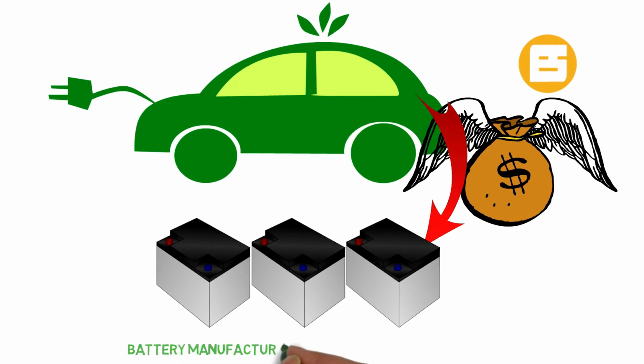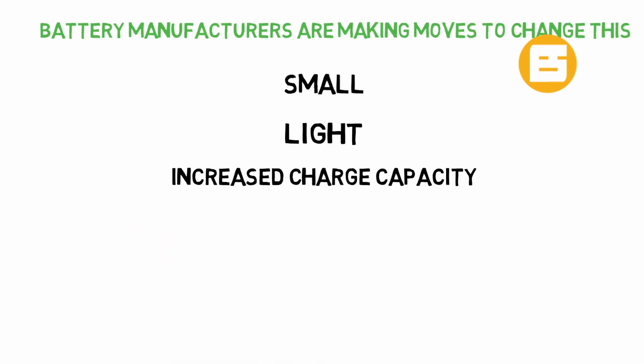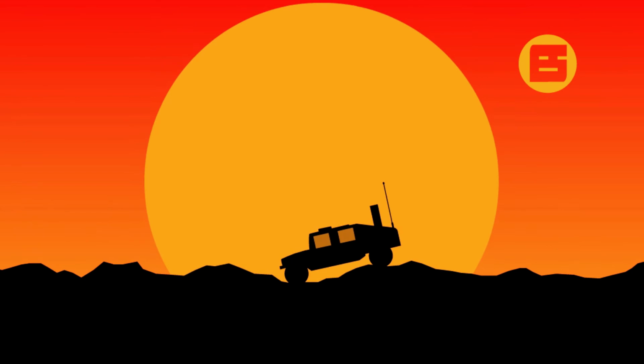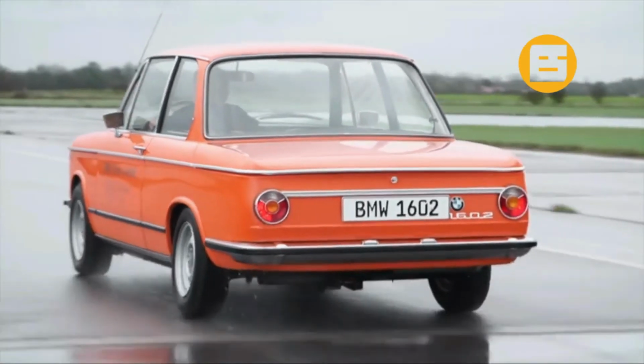Battery manufacturers are making moves to change this by producing smaller, lighter batteries with increased capacity that can hold more charge and allow longer distance travel. As batteries become cheaper, EVs are expected to fall in price and become lightweight. Future models are potentially said to be faster than conventional diesel or petrol models.